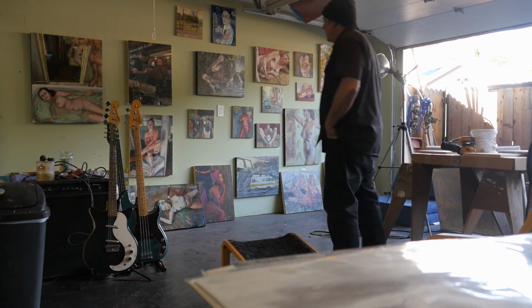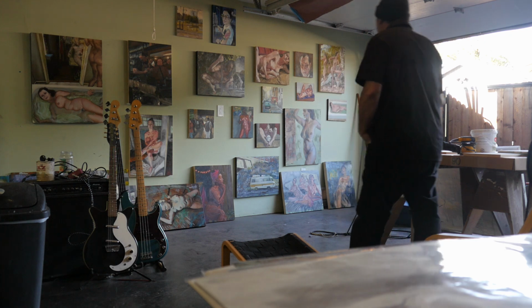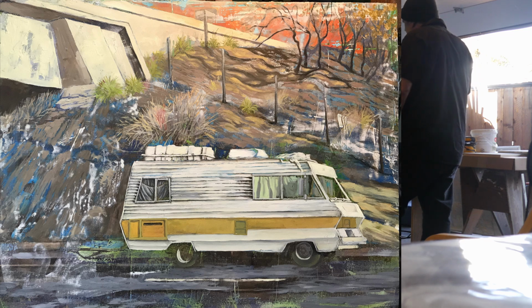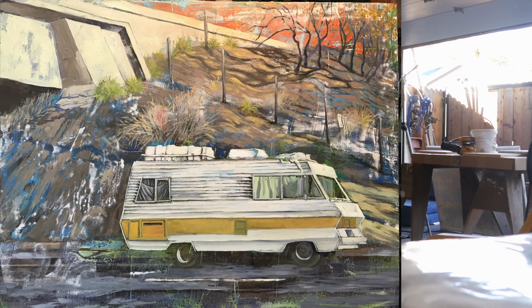And I noticed on the bottom right there, there's a piece that's got like an old Winnebago or something. Yeah. What's that about? It's like kind of looks like it's on the side of a hill, maybe near an on-ramp. Yeah. It's around here. This is Highland Park. It's an on-ramp near Glassell Park. And it's just something you see. It's part of the urban landscape these days.